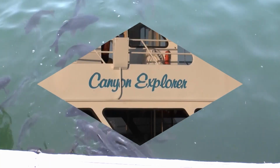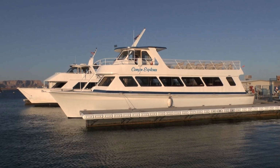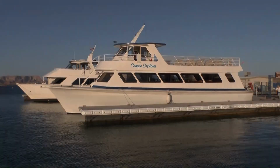We said goodbye to our aptly named Canyon Explorer, having had a wonderful and unforgettable trip doing just that, exploring the canyon.